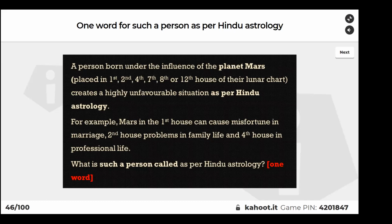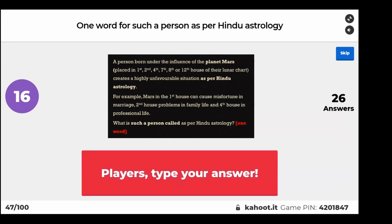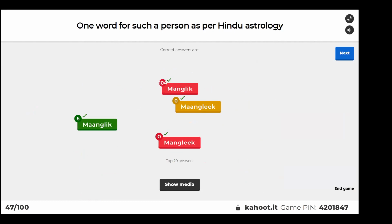Next question, just 1-word answer here. What is such a person called? 1-word answer as per Hindu astrology. Yes, so the right answer is Manglik, and most of you have got this right. Planet Mars in Hindu astrology is called Mangal, and if you're born under Mangal, you have a problem, you are Manglik.